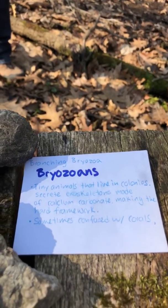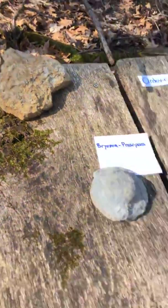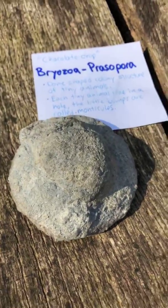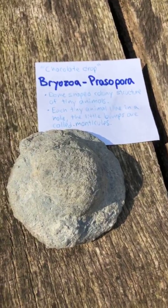So these are bryozoans, another aquatic species. And here's another bryozoa, and this one, its colony is in a very different shape. This is more like a dome shape, or we can also call it a chocolate drop shape.